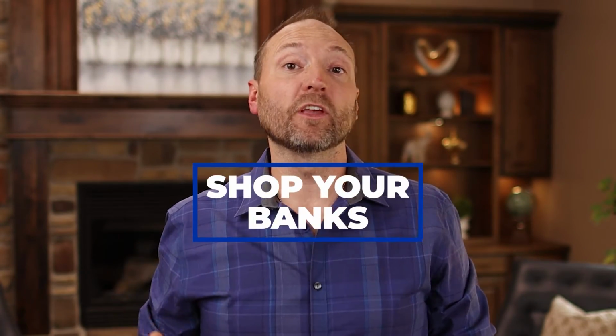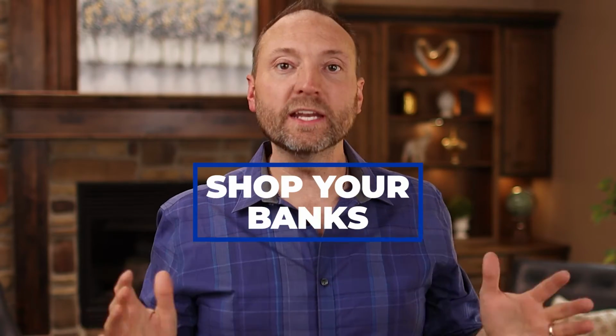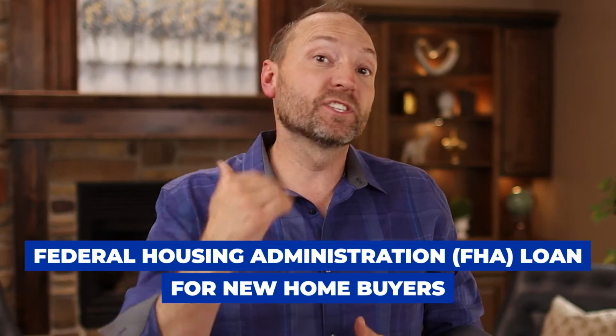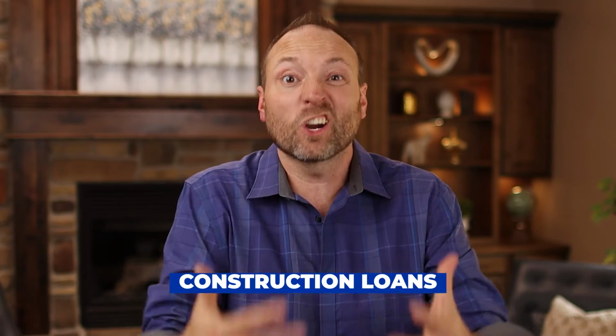When you're going after banks, shop your banks. Meet with at least 3 different banks, because different banks will have different programs. One bank might be really good at refinancing your home, or really good at new home sales and new home purchases. Some banks may be really good with FHA loans, which is the Federal Housing Administration loan for new home buyers. But some banks might be really good development banks, meaning construction loans.